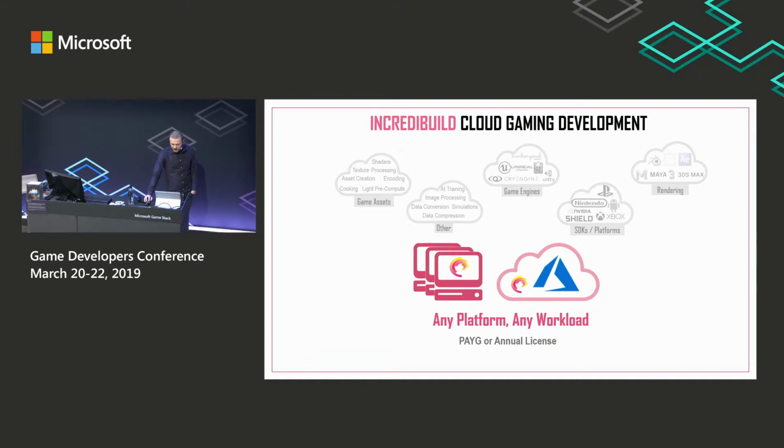Another common usage for IncrediBuild is to accelerate asset creation and processing with popular tools such as Autodesk Maya or 3ds Max, Blender, various shading tools, renders, or tools you have created in-house. If it can use a CPU, it can use more CPUs.